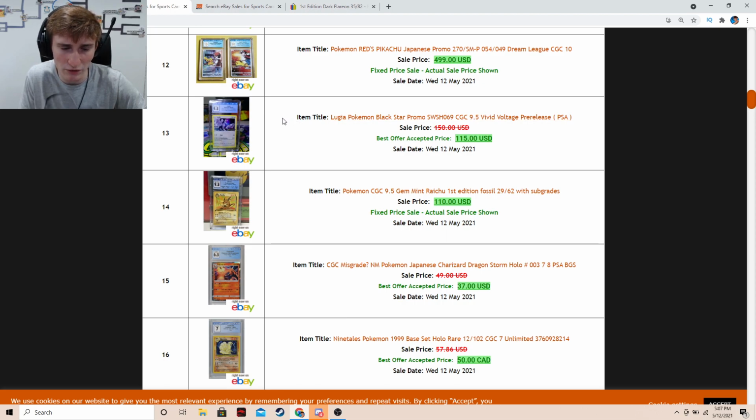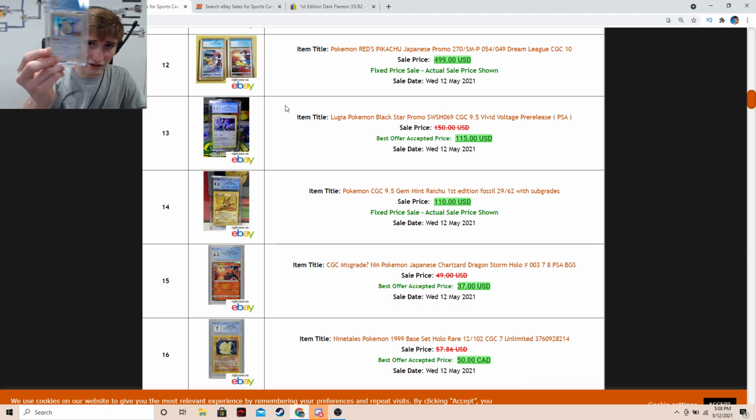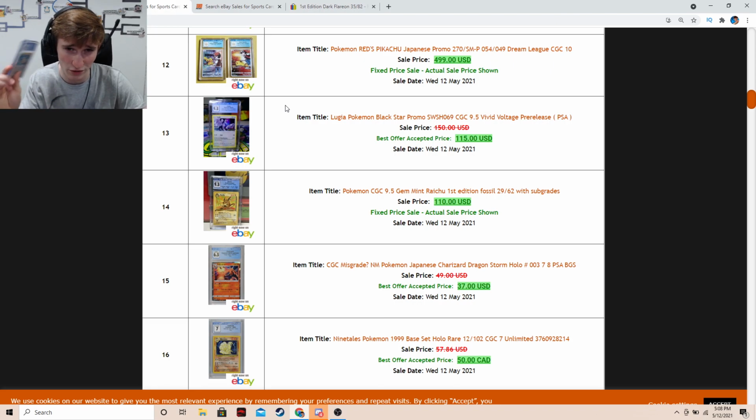9.5 Lugia pre-release. I have a Snorlax. Do I have it on me? Yeah, I do. So I have the Snorlax. It's not as popular as Lugia, but if the Lugia sold for 9.5, this is the Vivid Voltage pre-release you get in the build and battle kits. It is a 9.5, which is a great grade, especially for a promo. Promos tend to be hard to grade because they come in plastic and whatever. That's not bad. The Snorlax might be able to sell for like $65, $70 then. I guess I could check the comps, but not bad.